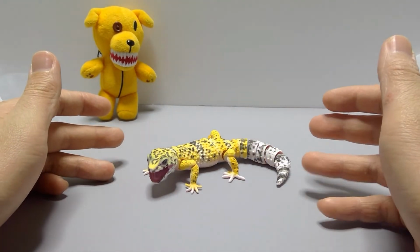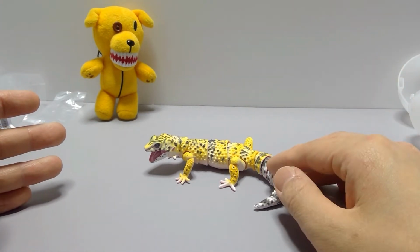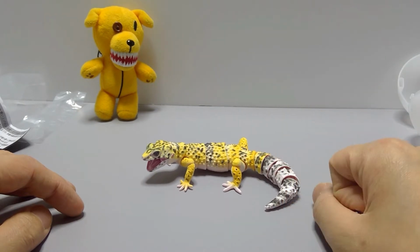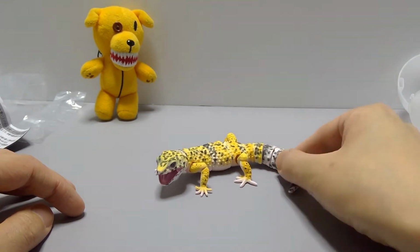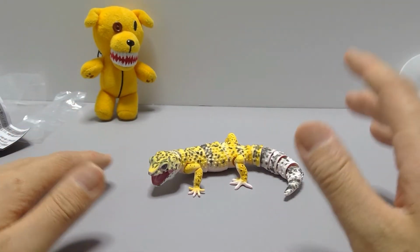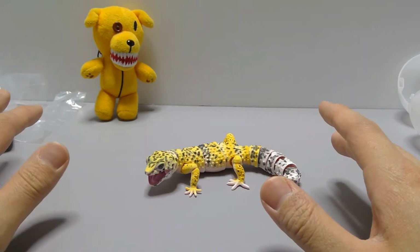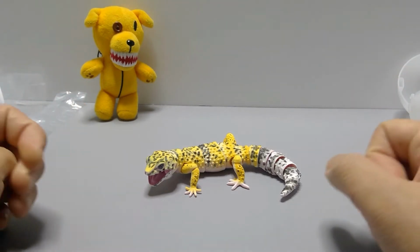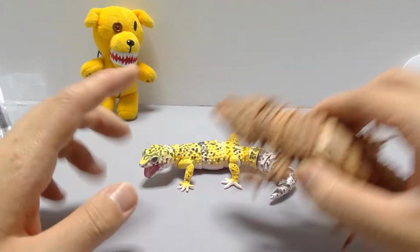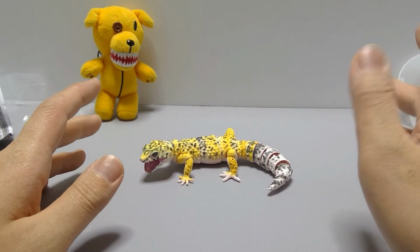Articulation is good. It does everything I think you'd want him to do. There's not much else you could ask for in terms of articulation, probably. But for 1,000 yen, $10, I really don't know. Honestly, this series has been busting out new animal molds, and every one has been getting better and better in quality. So I think 1,000 yen is, for those who didn't get the lizard and were really hoping to get one, a pretty good chance to get a lizard type mold.